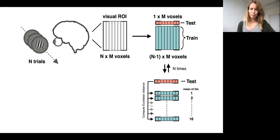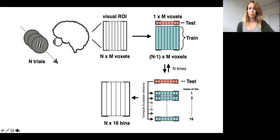across all trials. And then we compare that to the left out trial, which is a test trial. And we compare that by computing a normalized Euclidean distance, but you can do this with a correlation as well. All that it will tell you is how similar your test trial is to the different bins. And so I can show you what that looks like.